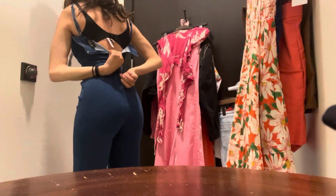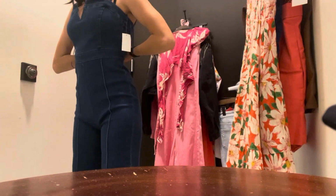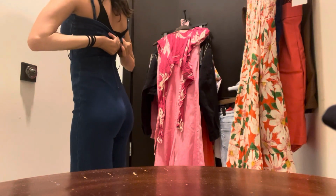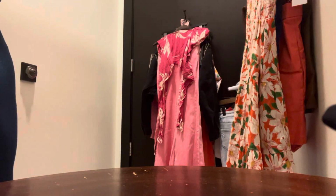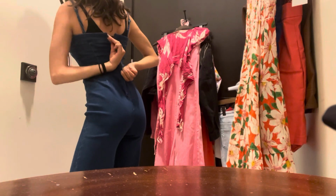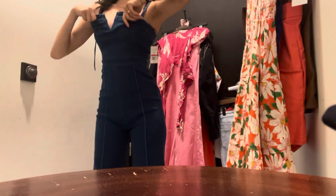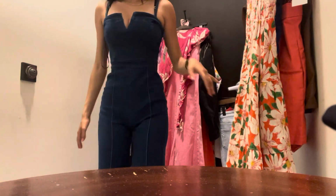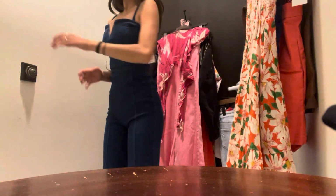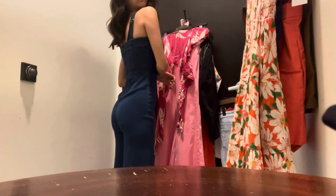But then we have this. This is a denim jumpsuit. Look at this thing. It is so pretty. The back took me forever to zip up because I thought that it had one of those clippy things, so I kept trying to clip the top of it to zip it all the way, and it would not zip. So it took me a long time to get this thing on, but once I got it on, I loved it. But then again, where would I wear this?